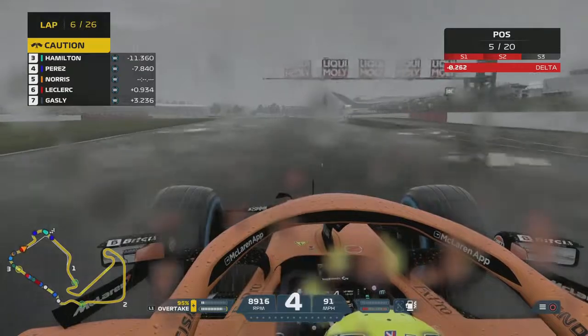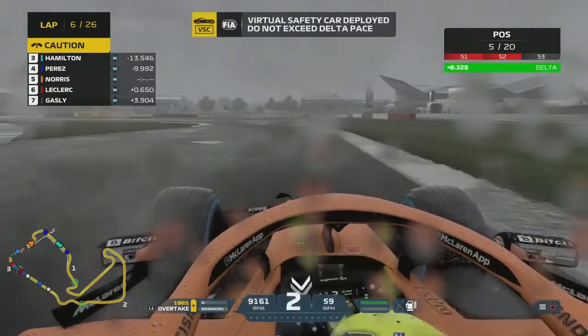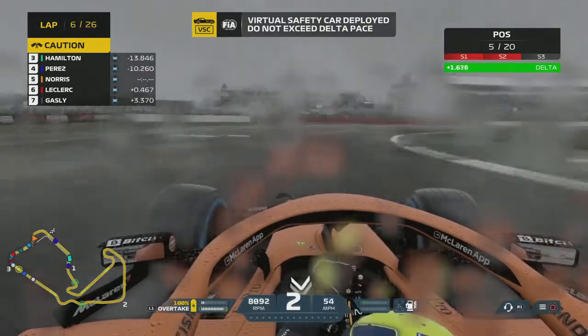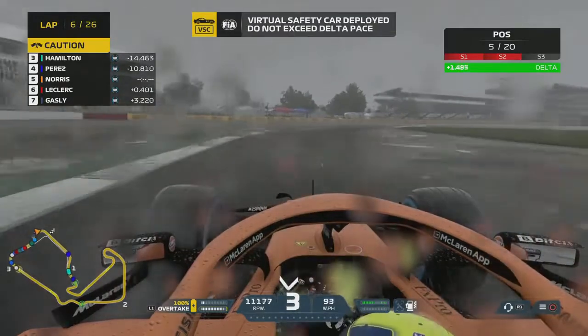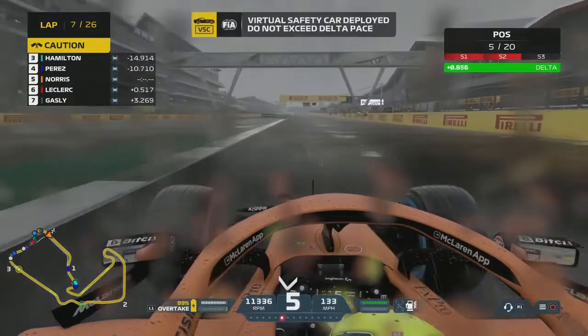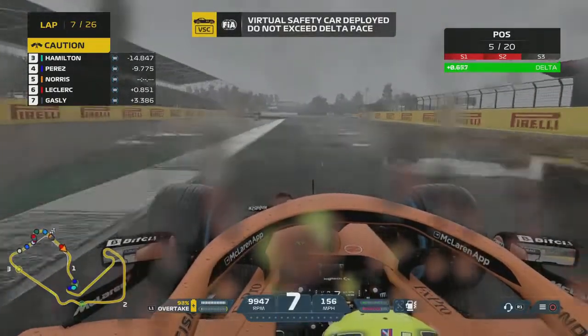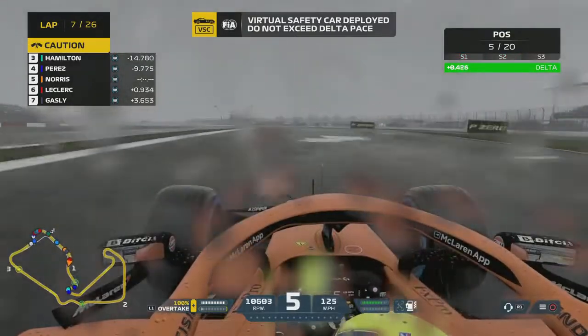It looks like a virtual safety car is being deployed due to an incident with multiple vehicles being stopped on the track. We need you to drop your pace. That's the third virtual safety car that came out. Jesus Christ, these cars... Okay, I guess I stated that wrong. These cars don't have good grip on this track. Just like me. What a coincidence.